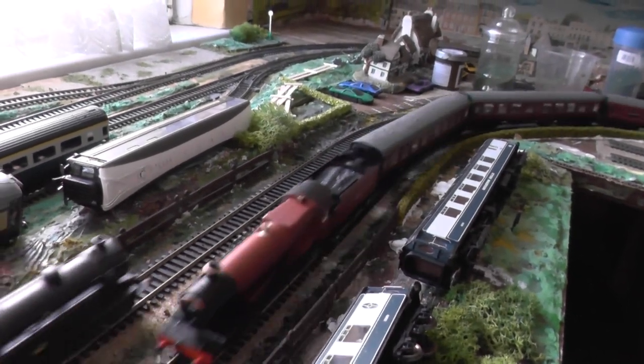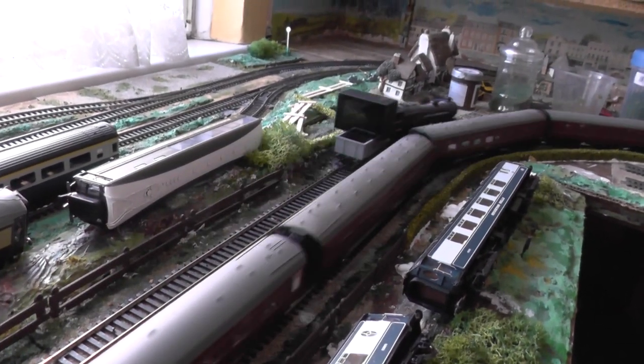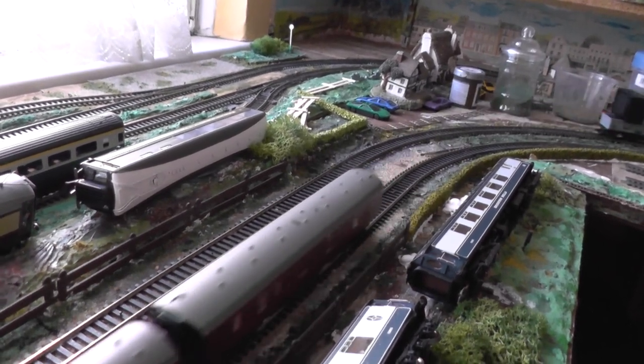Here we have the Hogwarts Express, and we have the GoPro camera going the opposite direction.